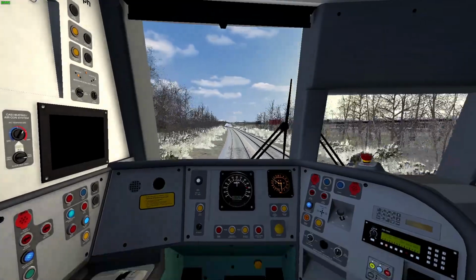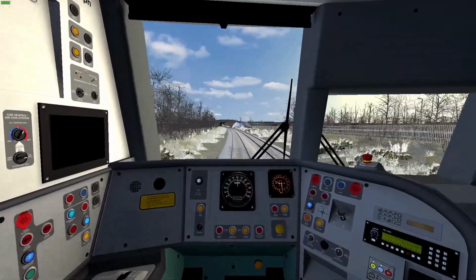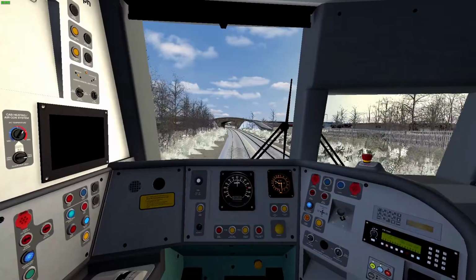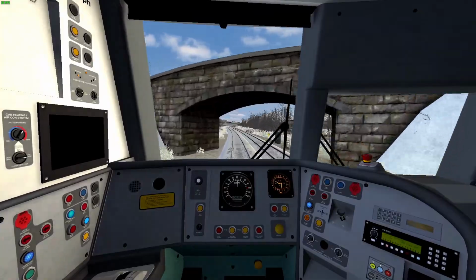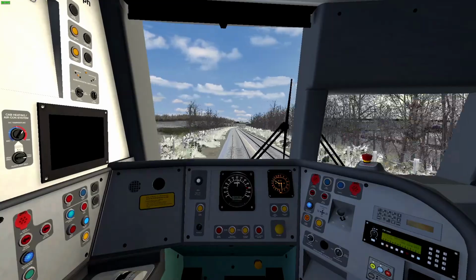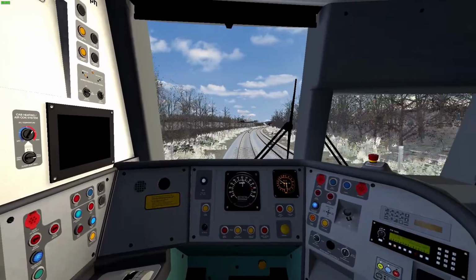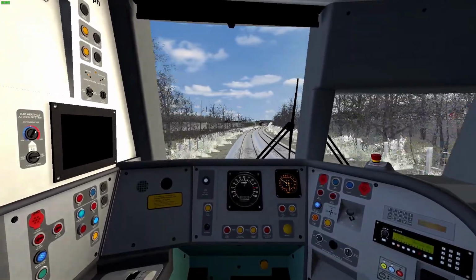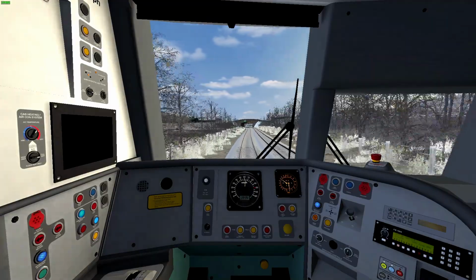After climbing at 1 in 94, which is really steep, the next station we'll pass through will be Aberdour. Aberdour? Aberdour. I'm sure someone knows how to pronounce it correctly.